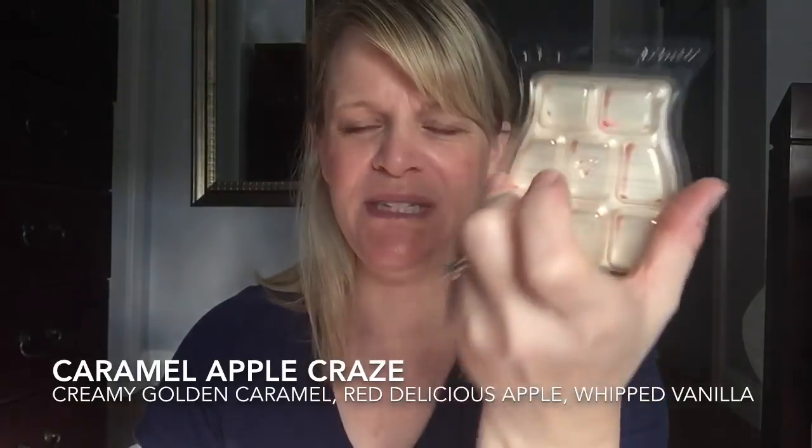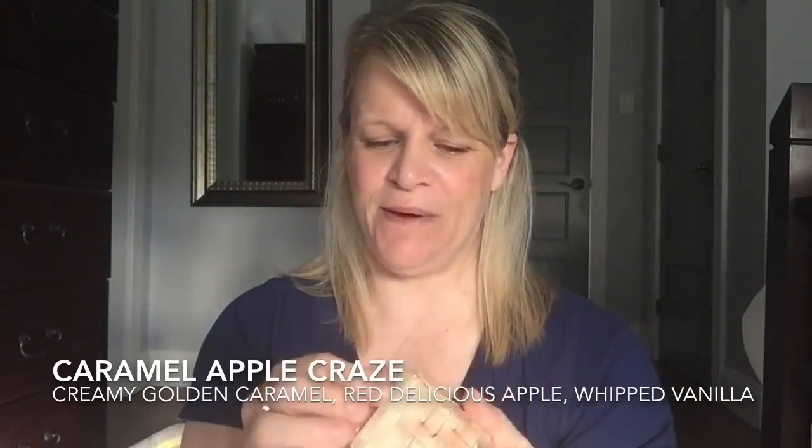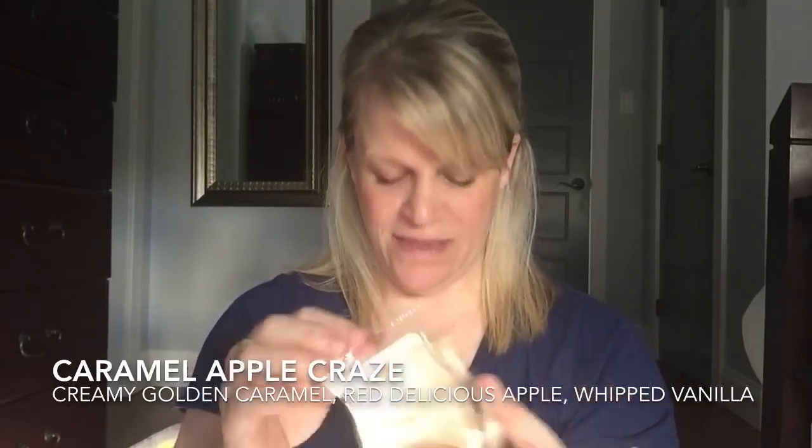This was scent of the month from September 2019, and this has come back to the catalog. This one was a little bit juicy, but not sweaty on the surface. But when I took the cubes out, they were a little bit grungy on the bottom. This one is creamy golden caramel, red delicious apples, and whipped vanilla.